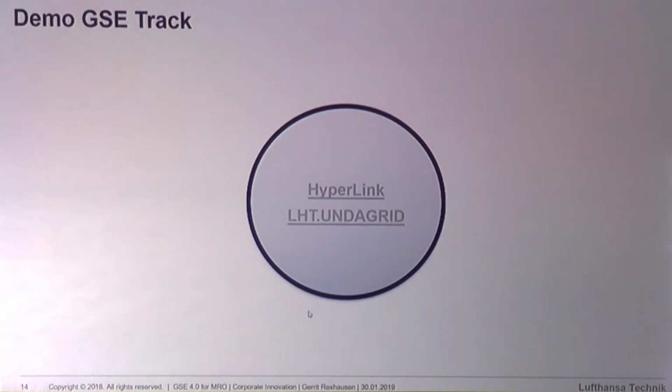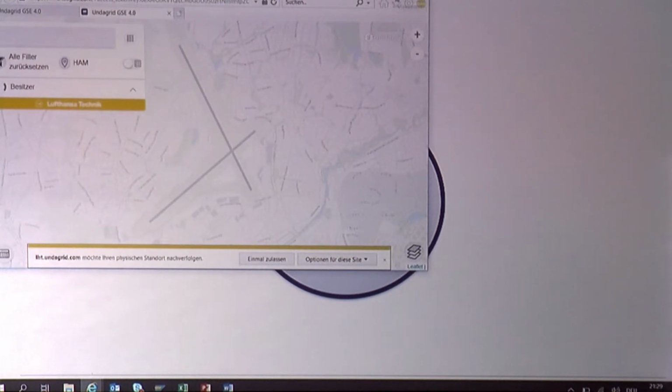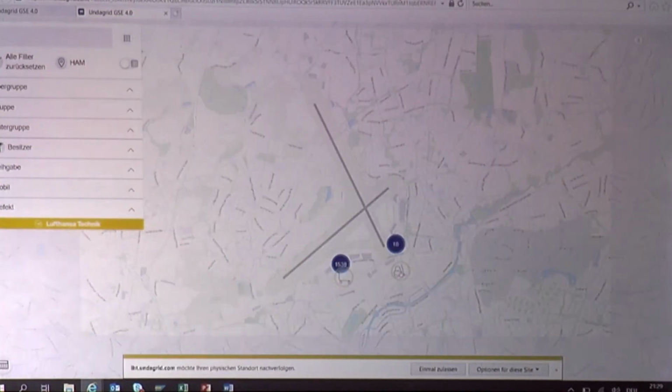Okay, time to have a look at the system. It's a web-based system. This is a bird view of Hamburg. This is the airport. What we see here, about 1,600 trackers or GSEs tracked. We see here our external maintenance site. Also there we can see which equipments are there. And we have a storage site here a few miles away. Also there we know what kind of equipments are there.